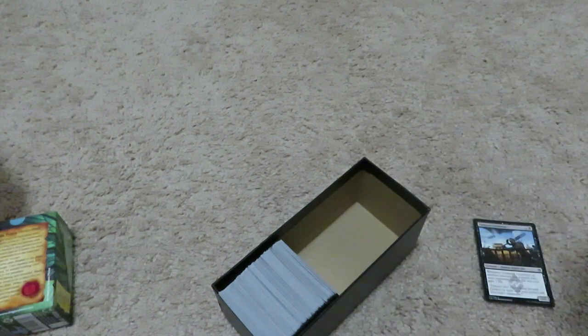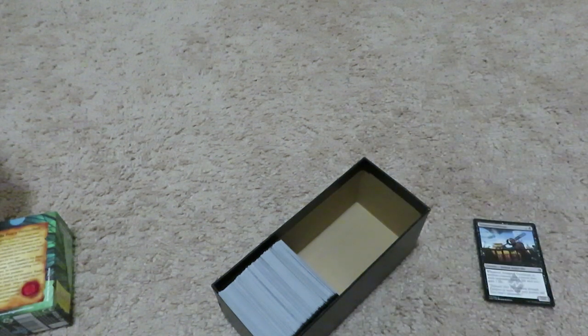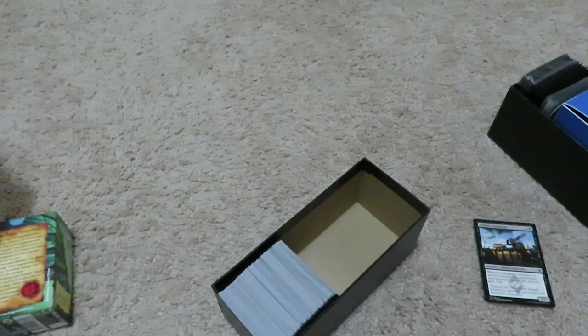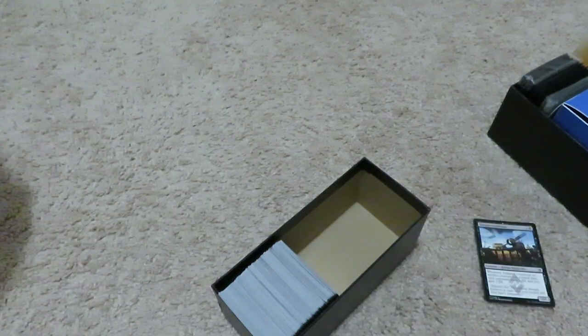I'm also realizing I have a Channel Fireball deck box, and I don't know where it is. I had one from when I went to Vegas, I'm pretty sure, and I have zero idea where it is, and I'm very confused right now, so I'm going to see if I can find that. Oh, and I know what this is. These are turquoise Dragon Shields. I'm going to keep these because I just unsleeved one thing, since I want all my deck boxes to match.